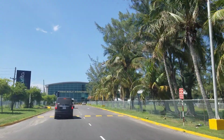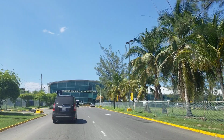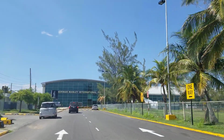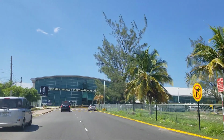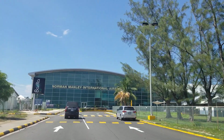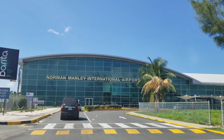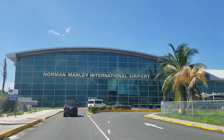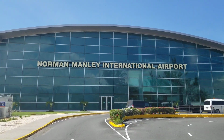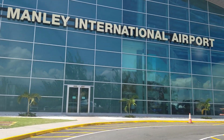Today we're driving through the Manley International Airport in Kingston, Jamaica. This is the second largest airport in terms of size and in terms of number of persons that use it. It's the second largest international airport in Jamaica. Jamaica has three international airports: the Sangster International Airport in Montego Bay, that's the largest, and you have this one in Kingston, and then you have the Ian Fleming International Airport just on the outskirts of Ocho Rios.